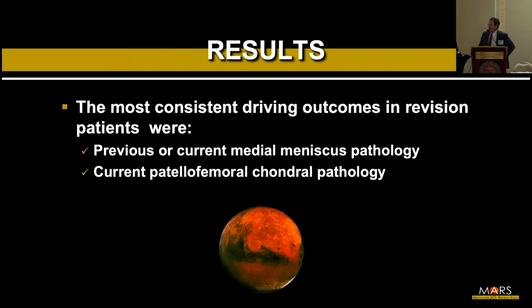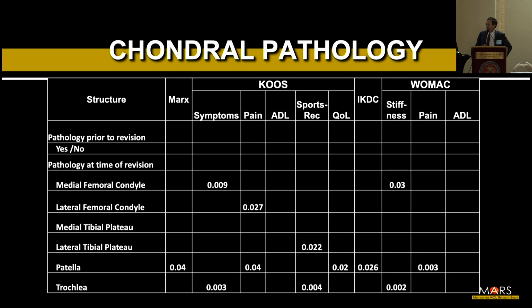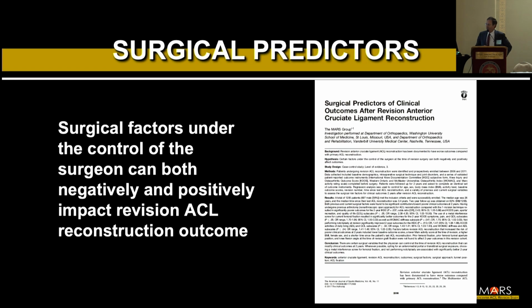Looking at that at 6 years, the 2 most consistent outcomes were previous or current medial meniscus. So by 6 years, it had shifted to medial meniscus, but still patellofemoral chondral pathology. So here you can see that previous, both medial and lateral, medial a little stronger than the lateral at 6 years. And then articular cartilage, you see those bottom 2 rows, strongly predicted worse outcomes for KOOS, WOMAC, and IKDC, either the patellar or trochlear groove.